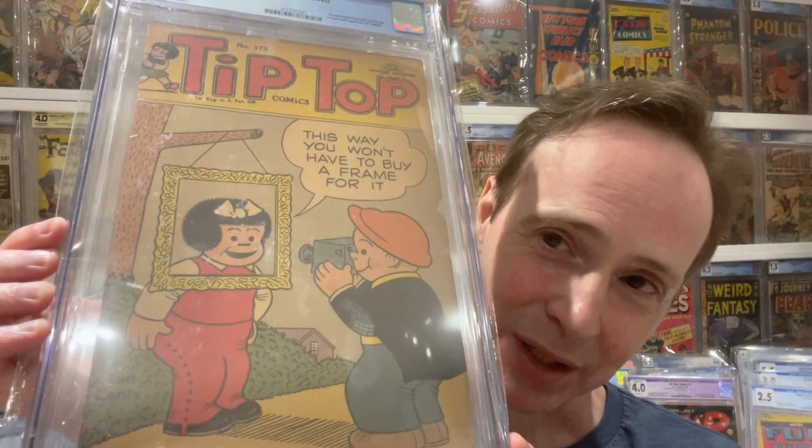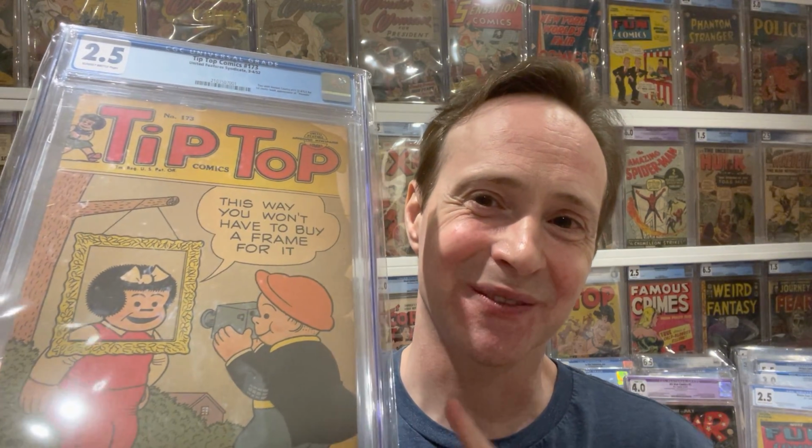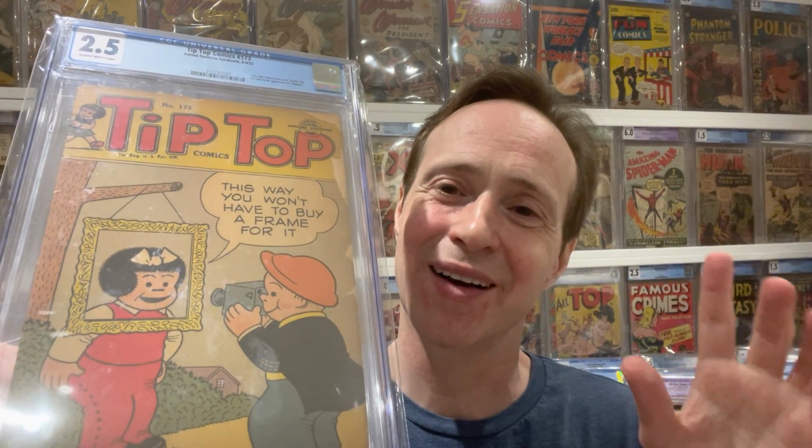And so one of the books I really wanted to get was Snoopy's first appearance. And Snoopy's first appearance is in this book, Tip Top Comics 173. Now, a lot of people will say, is that really his first appearance? Because there's another book, United Comics number 21, which came out in the same week. Or maybe a week apart. They were really close. This book came out slightly earlier. It just nudged the other for that number one or first appearance.